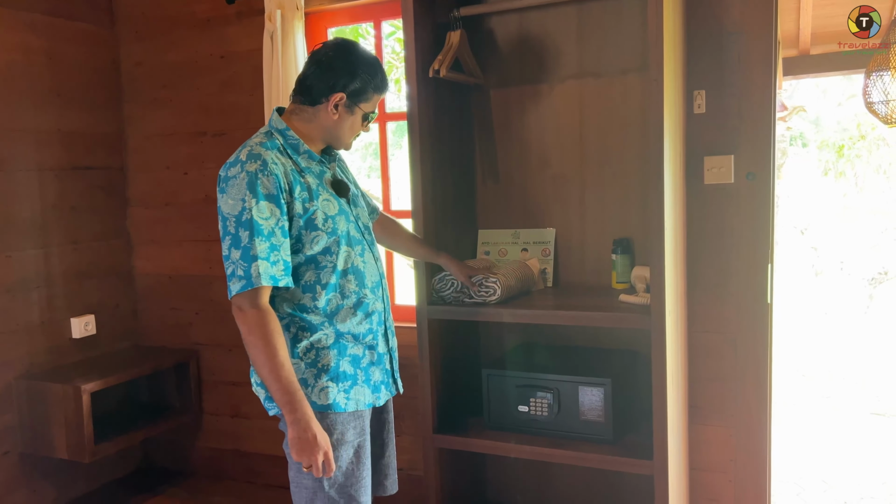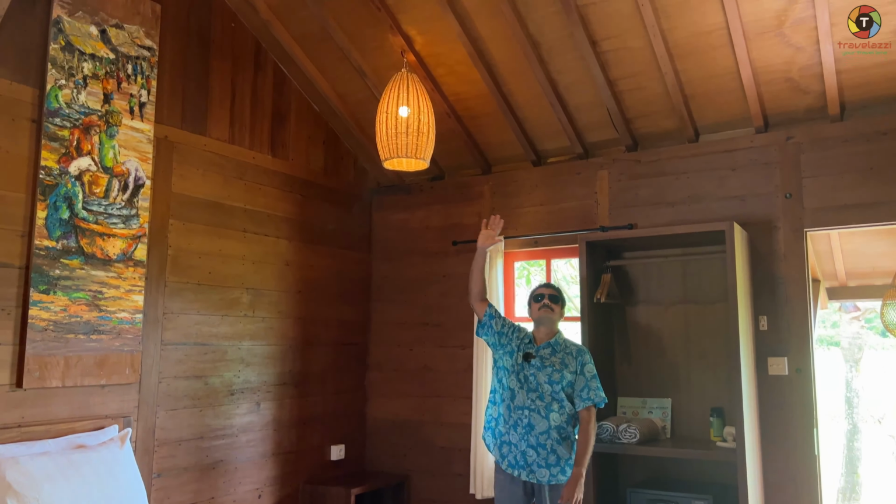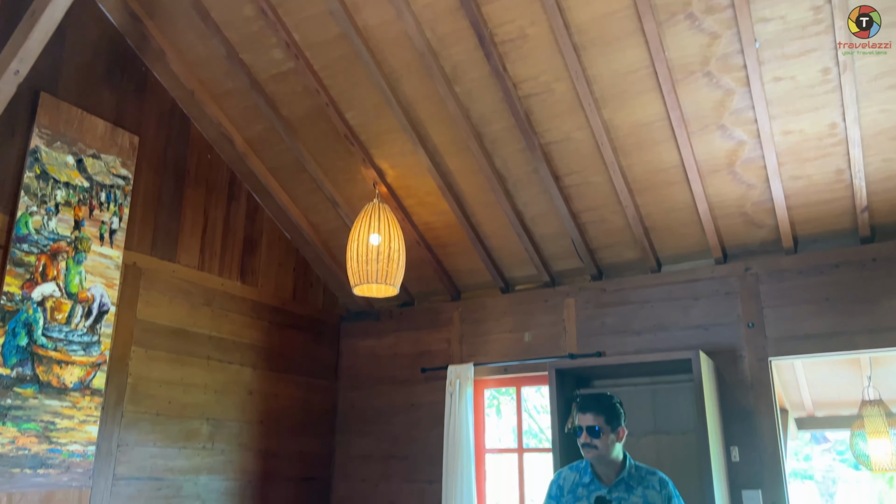This is completely made of wood. Nice lamps. So it is going to be a very good vibe in the evening.